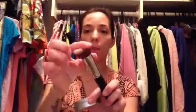It comes with a sponge, which I've never used. What I've been using with it, like I said it's a primer, is the Sigma round kabuki F82. This is the densest brush I own from that company. I swirl my brush in the product, and then I usually just do my T-zone because that's where I'm most oily. I've recently started using primer again because it's been so hot. Otherwise, my makeup literally slides off my face.